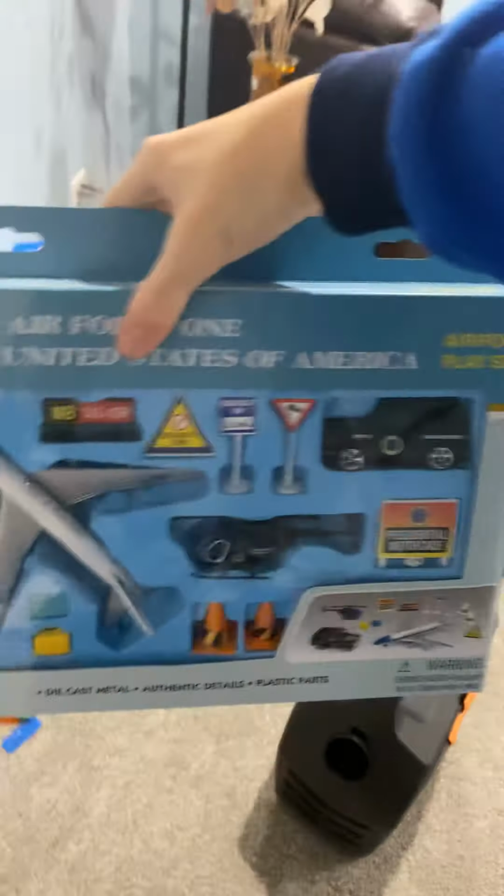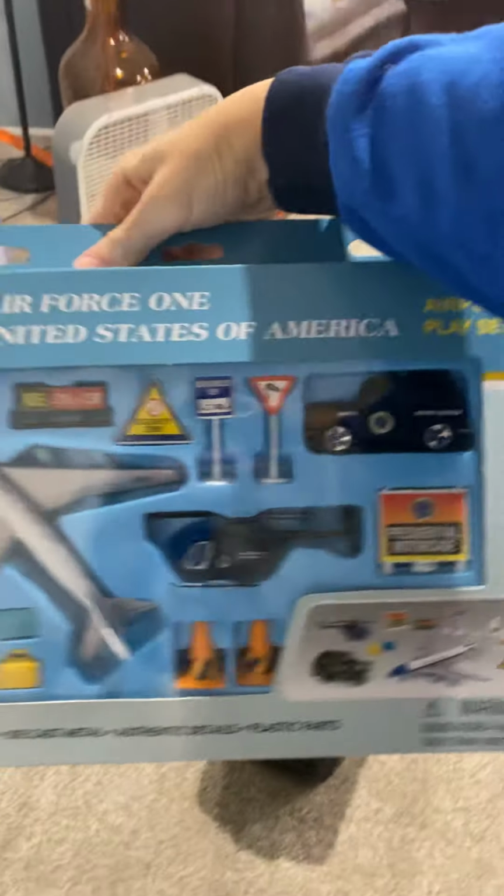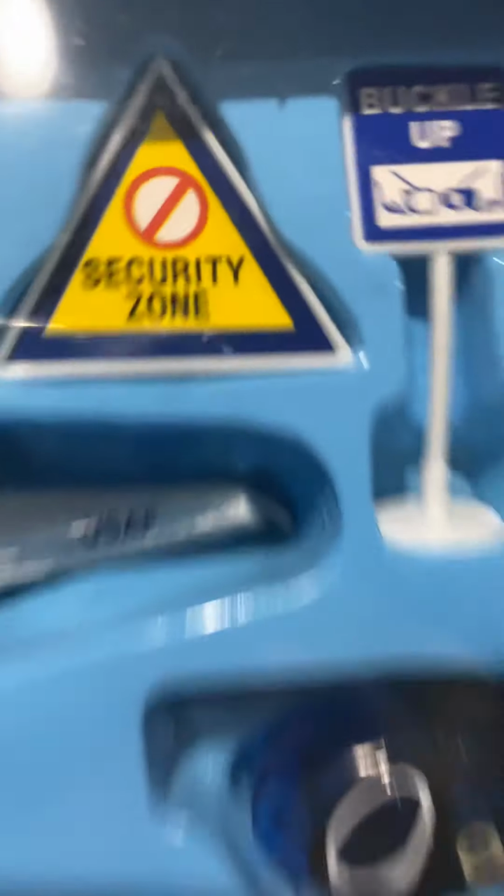Alright. Sorry for the bad footage. This is a full airport playset. A full one, brand new, not open. It has a little more things. It has a couple cars. It has a security zone. I've actually never had that, so I'm actually going to keep this one. It's also made by Darn. Everything is pretty much made by Darn. But this is the new airport playset.